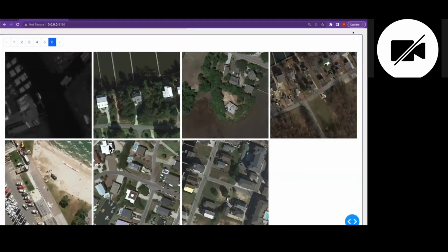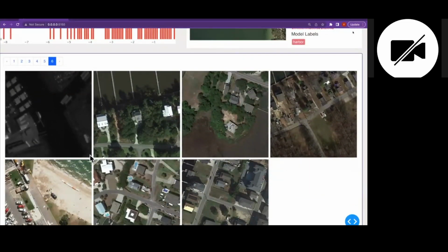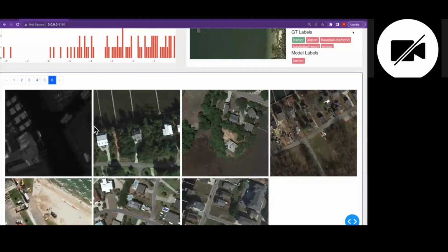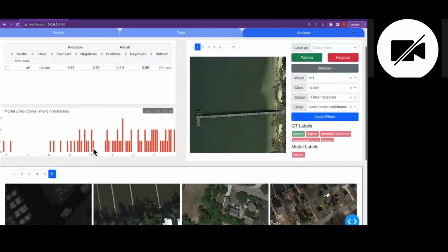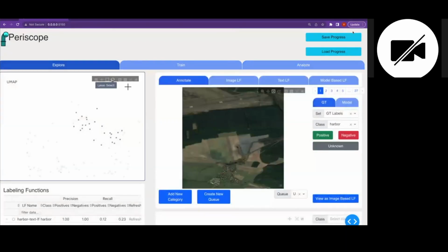When you go through these images, you get an understanding of the pitfalls of your model. Looking here, we understand that there seem to be a lot of images where there are houses with attached harbors, but our model for some reason is saying that these aren't harbors, but obviously they are harbors. So now that we know one of the modalities of failure, let's head back to the Explore page and let's try to see what we can do.